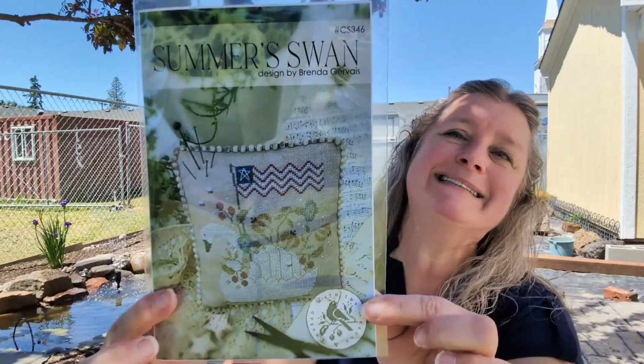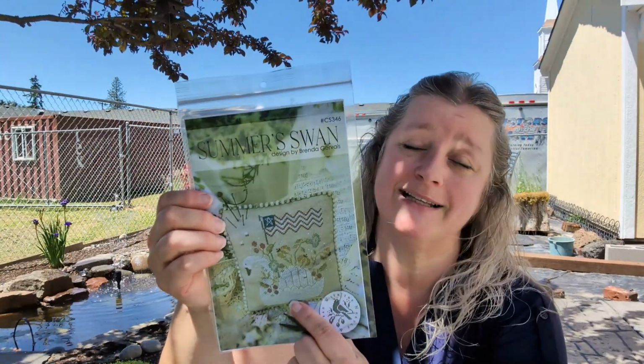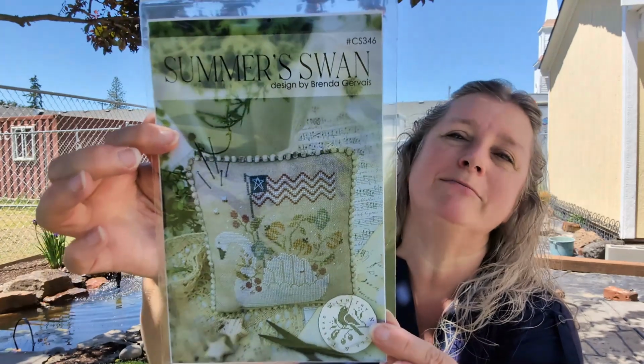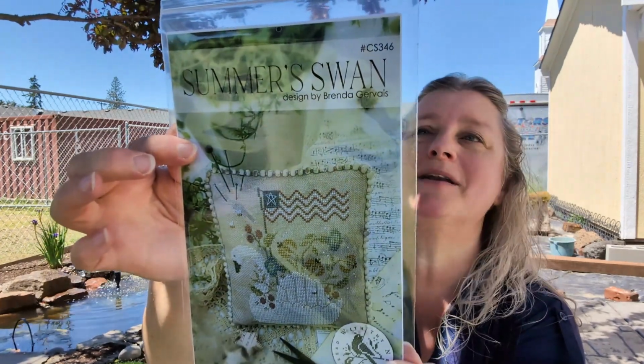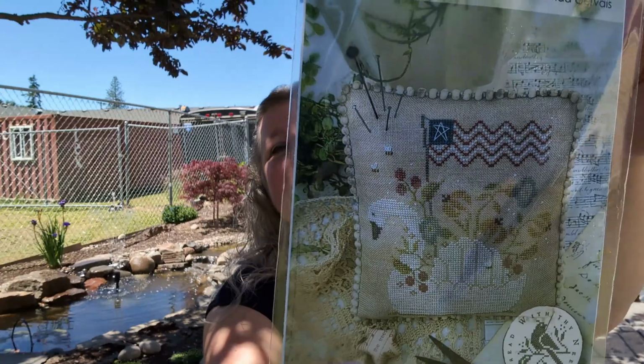The other thing that I believe is new, because it says it's 2024, so I'm not sure when it would have come out this year, is this. Ooh, so pretty. I love swans, especially when I'm doing the 12 days of Christmas. Got the swans in there. But it's got the flag, so it's our patriotic kind of swan. Patriotic summer swan. So this is Summer's Swan by Brenda Gervais with Thy Needle and Thread. But yeah, it's very cute. Very cute. So got that.